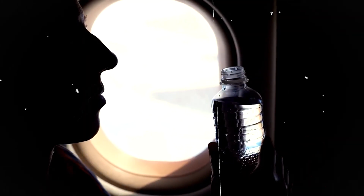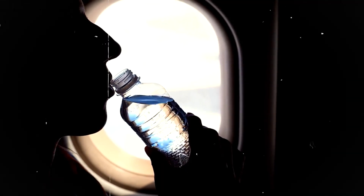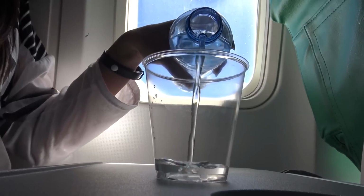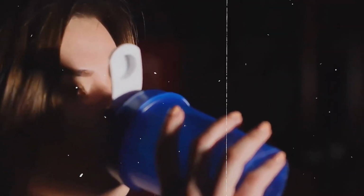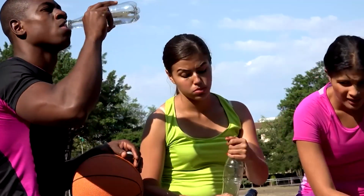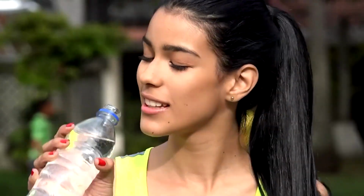Some flight attendants even avoid it themselves, opting for bottled water instead, and that should be a clue. While the water is generally considered safe to drink, there have been concerns raised about the potential for bacterial contamination in these tanks. You might want to consider sticking to sealed beverages like bottled water or canned soda just to be safe. Your gut will thank you.